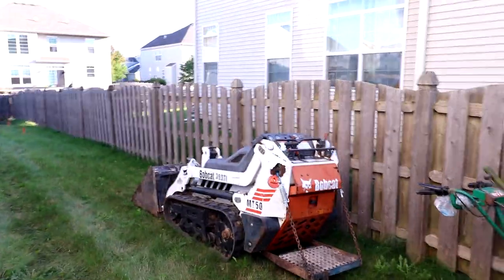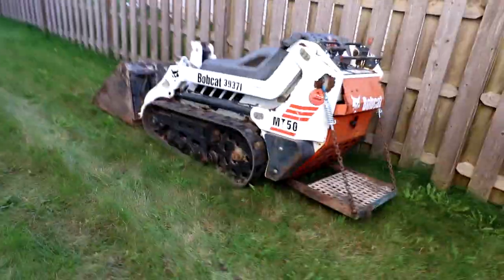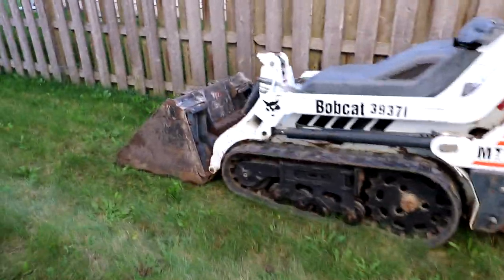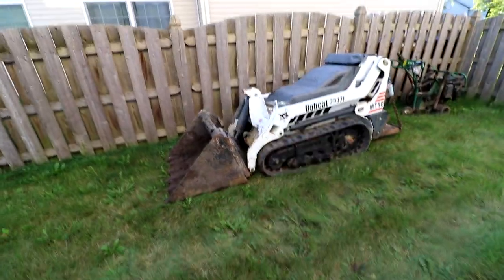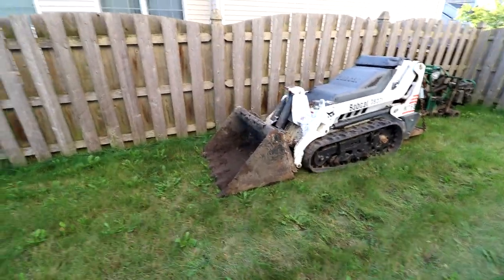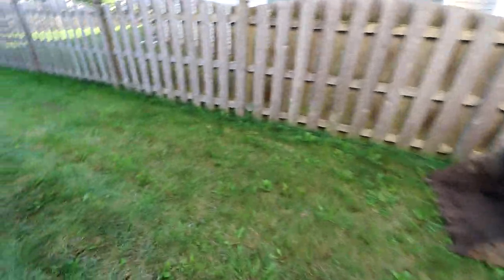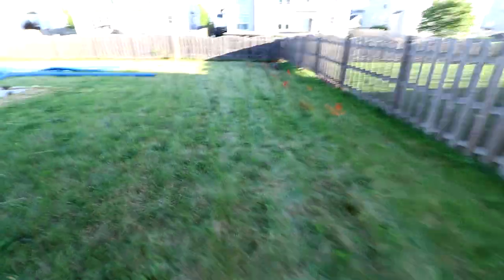All right, so here in my yard, the landscaper left his machinery here. This is how he's taking the dirt away, putting it in his dump truck. And that way I don't have to worry about the dirt laying here, because the town doesn't want us keeping the dirt on the property if you're not going to use it.